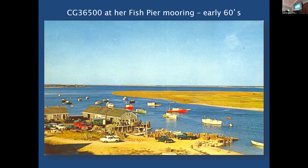In the lower right, you can see a white dory. That's a Coast Guard dory on an outhaul, which meant that the dory is always in the water. If they needed to go to a rescue, they'd drive down to the beach, pull the boat in, get in it, row out, hook the dory up to the mooring buoy, and take off with the boat.